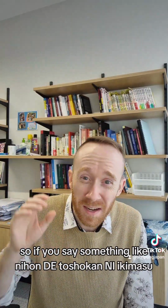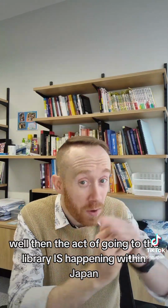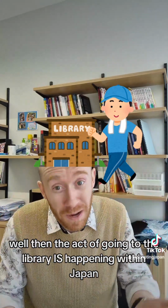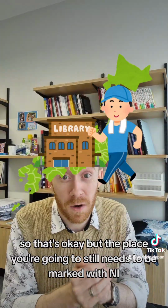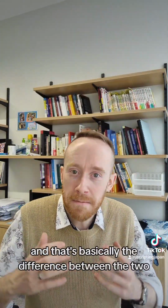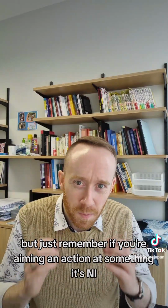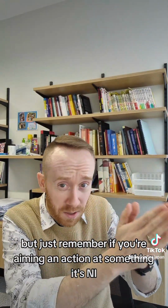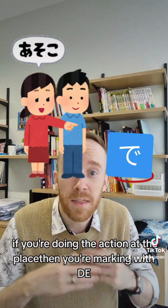So if you said something like Nihon de Toshokan ni ikimasu, well then the act of going to the library is happening within Japan, so that's okay. But the place that you're going to still needs to be marked with ni. And that's basically the difference between the two. I know a lot of people get these confused, but just remember, if you're aiming an action at something, it's ni. If you're doing the action at the place, then you're marking it with de.